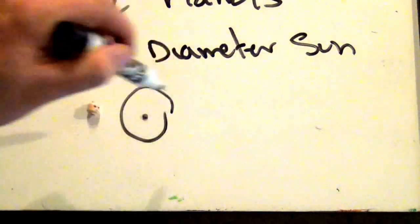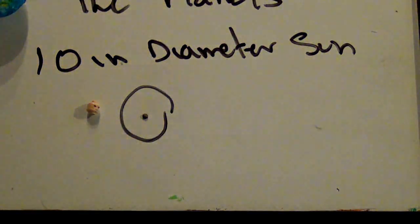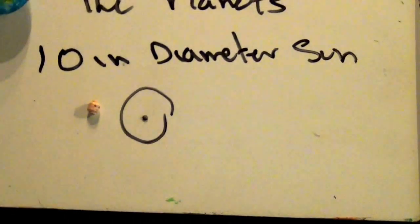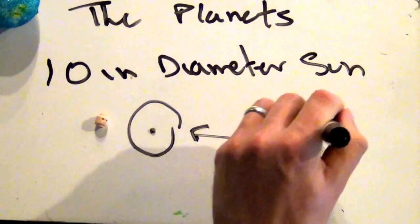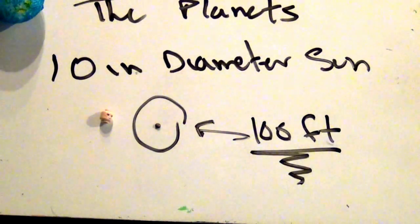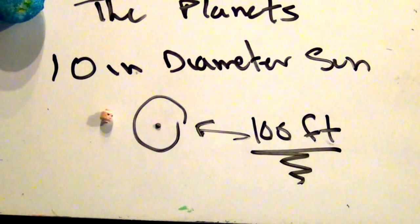This is how big the Earth would be. About 1/4 of a centimeter. That's how tiny the Earth is in comparison to our 10-inch diameter ball sun. So it would be the size of a lentil, and you know how far away it would be? 100 feet. So if the sun is right there, this lentil would be sitting over by where our rope swing is, about 100 feet away.